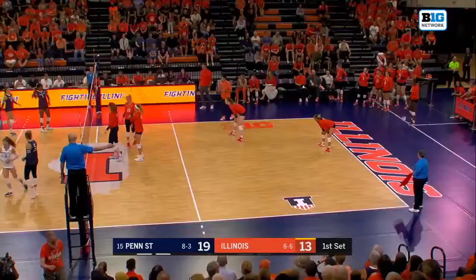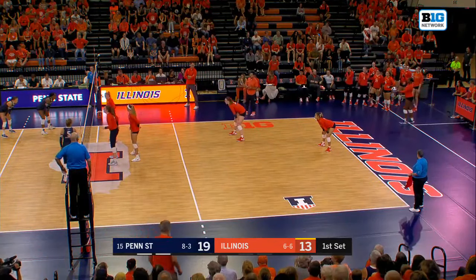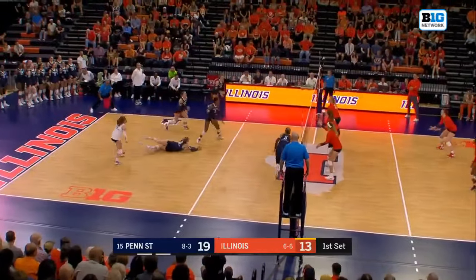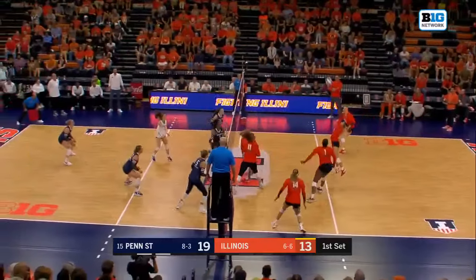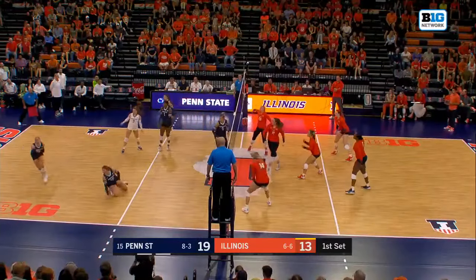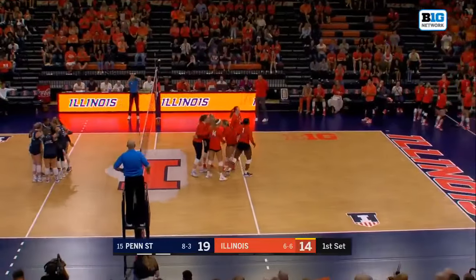I mean, she is just that raw athlete, that gifted kid that can do anything. Considering she hasn't really set that for that many years, it's so impressive what she's able to do athletically out there. Barkley off the fingertips, and a joust at the net, forced down by Trammell. And Baum sees her chance and takes advantage.